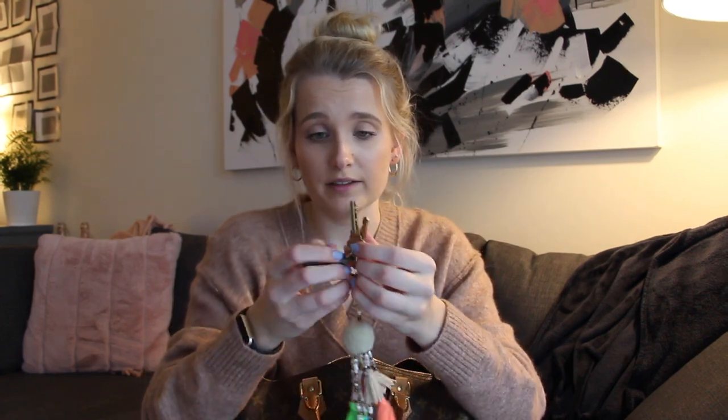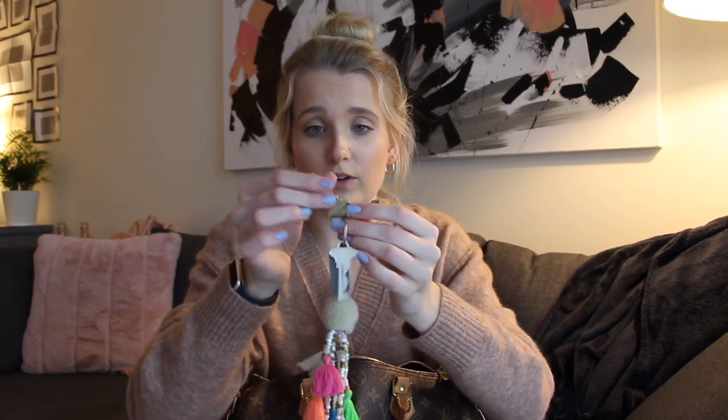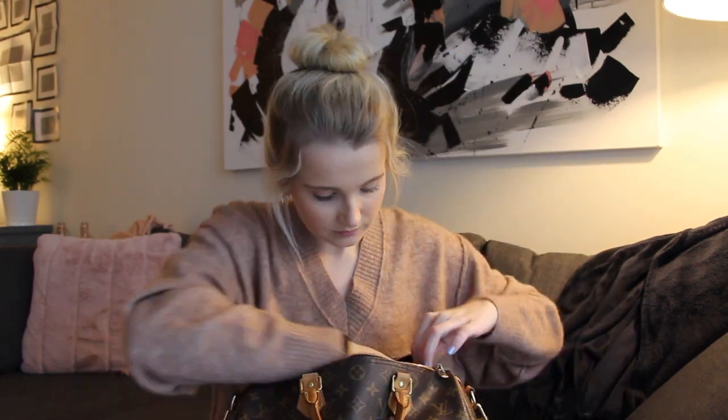This is a fob to my parents. I've got a key to my parents' house. I've got a key to my house, and then I have our mailbox key. But it's easy for me to find it in my purse with this huge keychain on it.